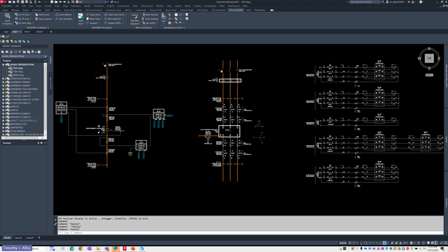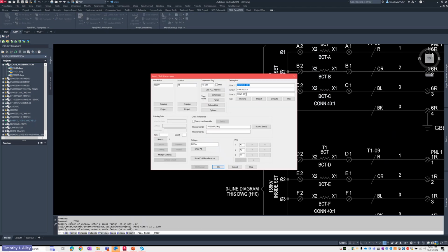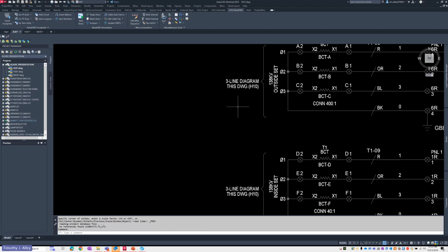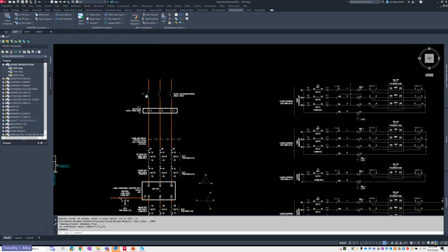And then I'll just show you a quick example, if I wanted to edit that, and I'll change the ratio to 400 to 1. Hit OK. It updates it here. And then it's found other ones and is asking me, do I want to update it? Yes. And then if I go over here, you'll see that it's updated there as well.